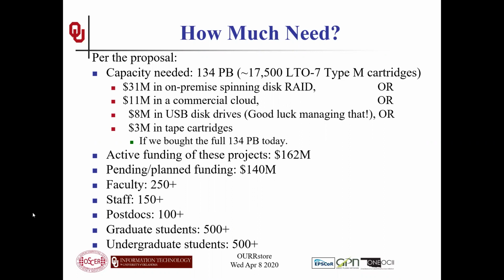You can see there's lots of money that is supporting the relevant research and lots of people who are going to be using it. We expect over 1,000 users.